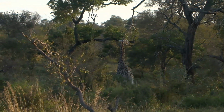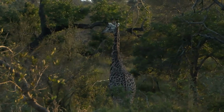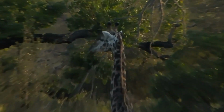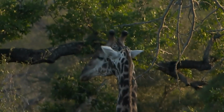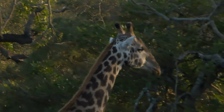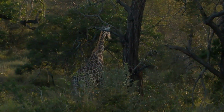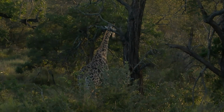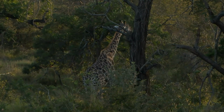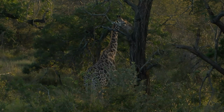This bull is also dominant. You can see he is dark. He's spent some time of his life fighting using those ossicones on top of his head, which have worn down. See those little grey patches over there. It's very interesting to watch giraffes fight. When they're young, it's more sparring. It's like they're swinging their head and swinging it again, just sort of play punching, if you will.